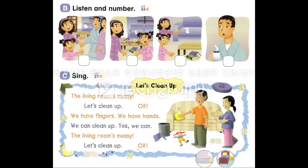Page 53. C. Sing. Let's clean up. The living room's messy, let's clean up. Okay. We have fingers, we have hands, we can clean up, yes we can. The living room's messy, let's clean up.